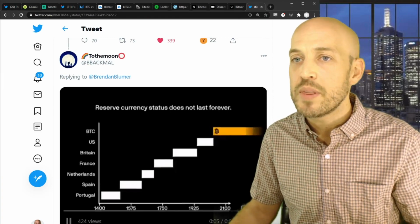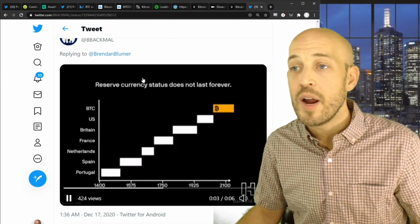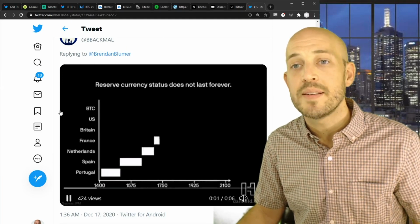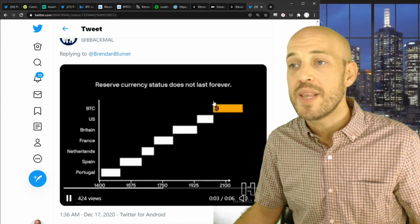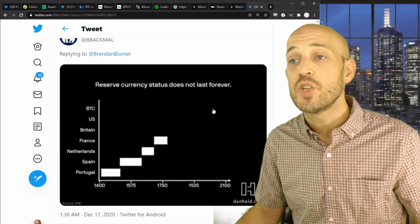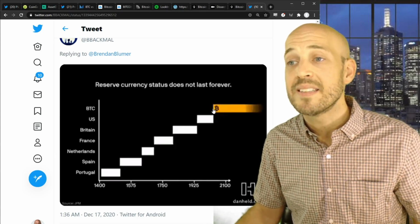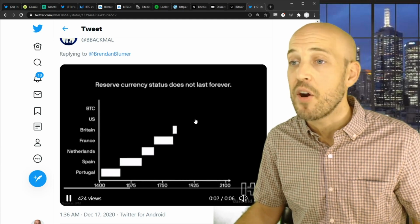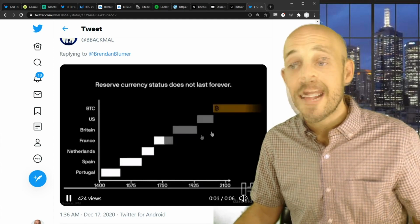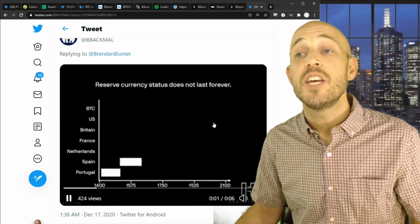And lastly, I'll just leave you with this. The reserve currency status of any country does not last forever. And so here we show you Portugal, Spain, Netherlands, France, Britain, US, and enter Bitcoin in 2009 when Satoshi created Bitcoin, created financial sovereignty and freedom for mankind. Hopefully Bitcoin lasts much longer than these previous fiat currencies because Bitcoin has one thing that all of these don't have. It's not in government we trust, it's in math we trust. And that is a huge difference.